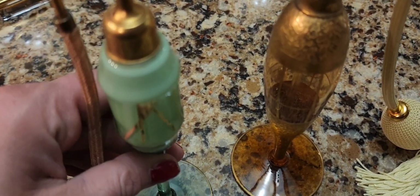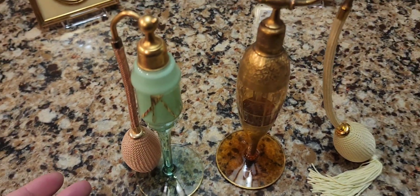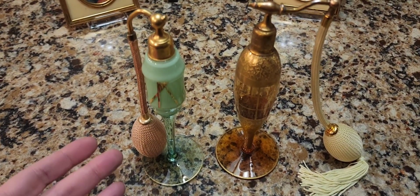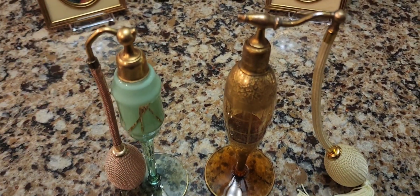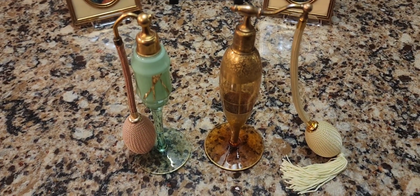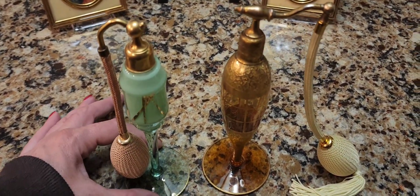If I spent about one to two to maybe three hours Googling and looking at old catalogs and trying to find designs, I could probably figure it out, but I really don't care. To me, it is priceless.